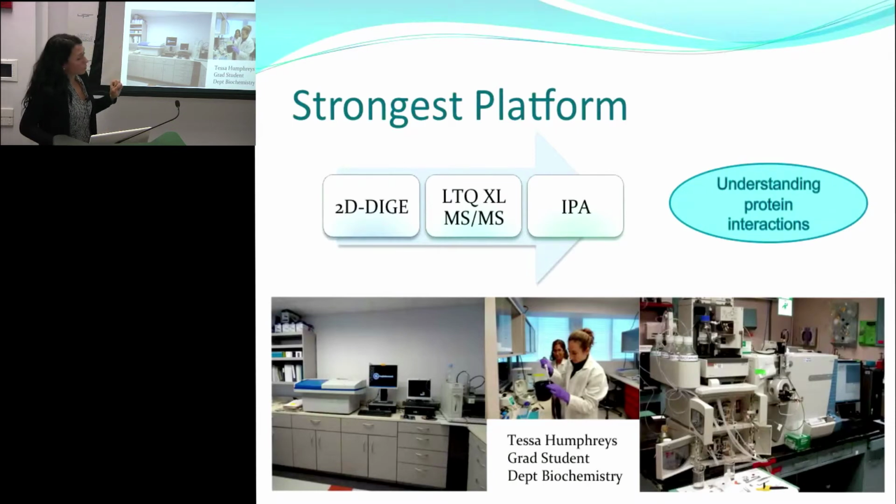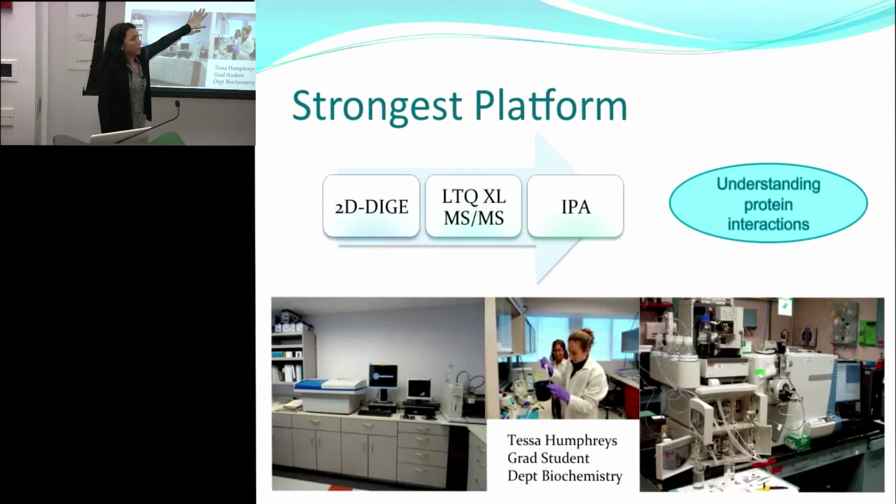For experiments, I'll give you an example of the strongest platform we have, which is the DICE platform, which gives you differential expression of the proteome, and the MS gives you the identification of the proteome. So expression, identification, plus analysis that puts it all together is what gives us the understanding of the protein interactions going on.